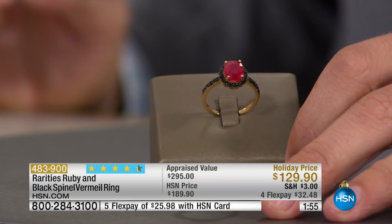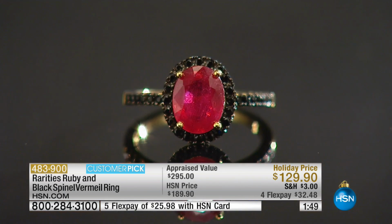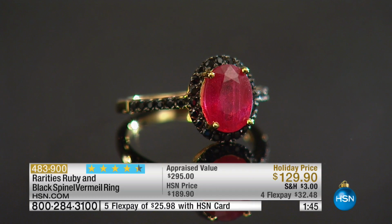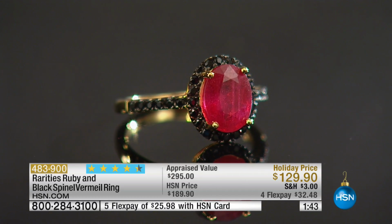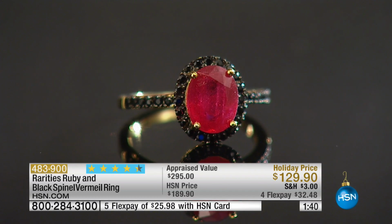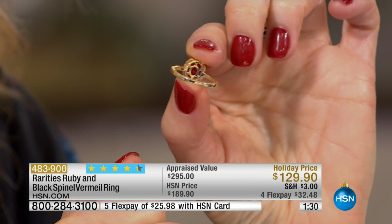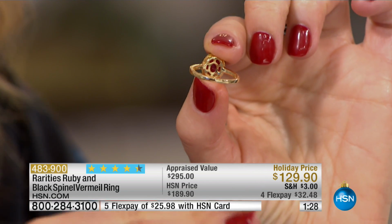I agree with you. And you know, another thing about this particular ring and most of the rings in the Rarities collection, we don't like our rings to turn. We like our rings to sit on our finger. We want that beautiful ruby to sit up straight like the tiara that it is. And I want to show you underneath. I would just like to show you how I stabilize the gemstone so it doesn't move. And you can see the way the gallery is finished here. So that's not going to turn on your hand.